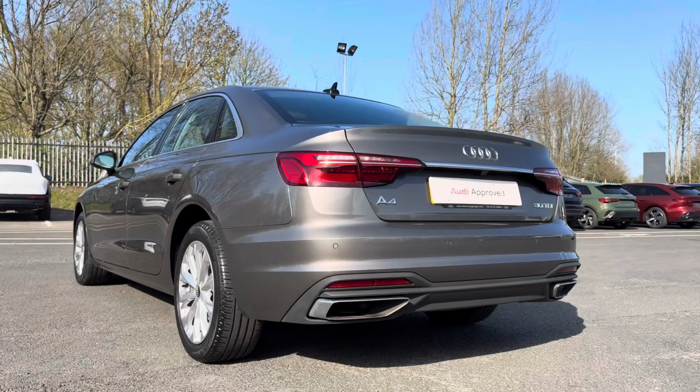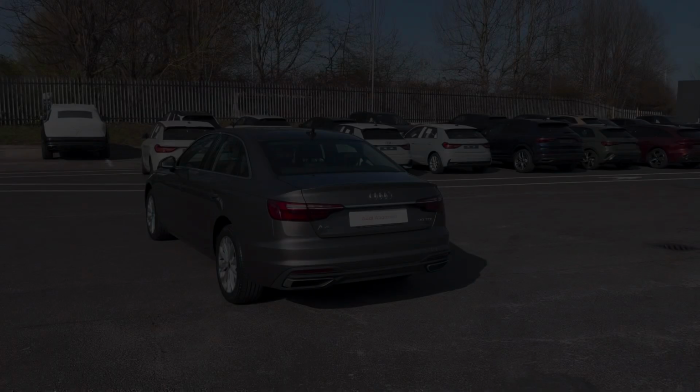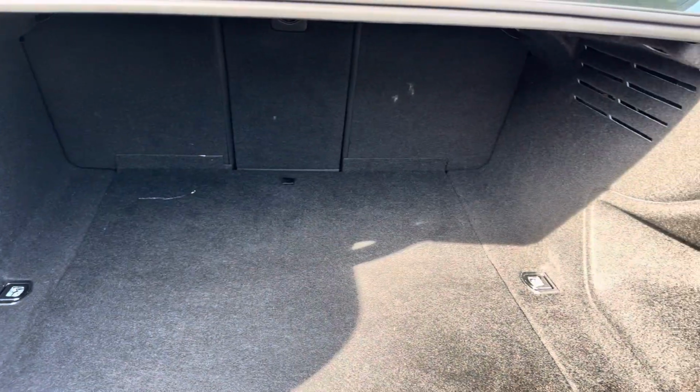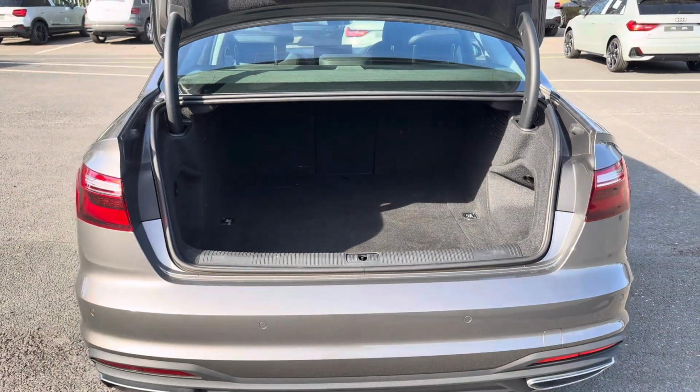mirrors, and this is all topped off with front and rear parking sensors, paired with a rear parking camera for awkward manoeuvres. This is alongside an electric tailgate that reveals a spacious 460-litre boot capacity for all your travel essentials, so you'll be covered whether it's a family day out or weekend road trip.